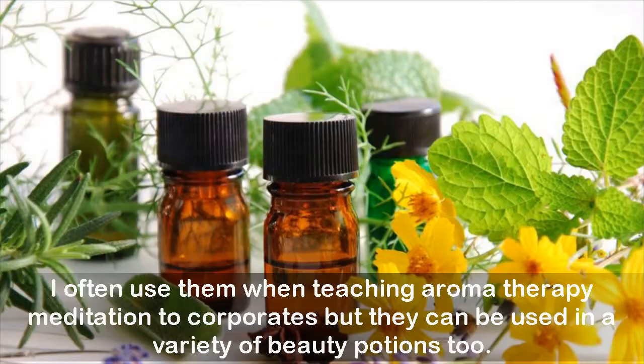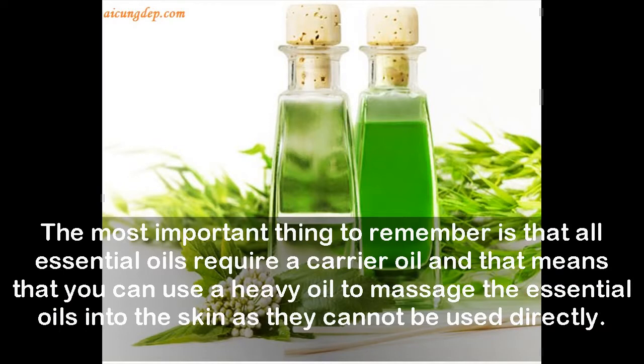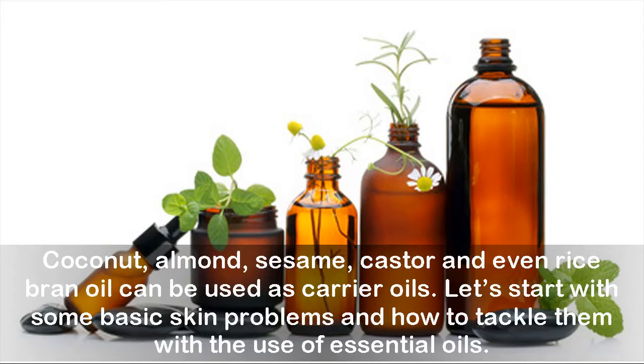I often use them when teaching aromatherapy meditation to corporates, but they can be used in a variety of beauty potions too. The most important thing to remember is that all essential oils require a carrier oil, and that means that you can use a heavy oil to massage the essential oils into the skin, as they cannot be used directly. Coconut, almond, sesame, castor, and even rice bran oil can be used as carrier oils.